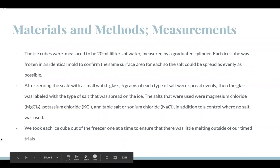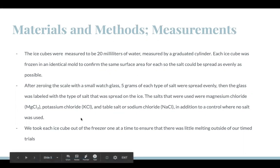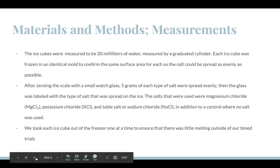Okay, and then for our measurements, the ice cubes were measured to be 20 milliliters of water by a graduated cylinder, and then each was frozen in identical molds. So there's the same surface area, so it's spread evenly and it's accurate that way. And then we zeroed the scale with a watch glass and then added 5 grams of each salt and then labeled them. And then we also did a control. And then we took each ice cube out of the freezer one at a time to make sure that there was no melting outside of the time trials.